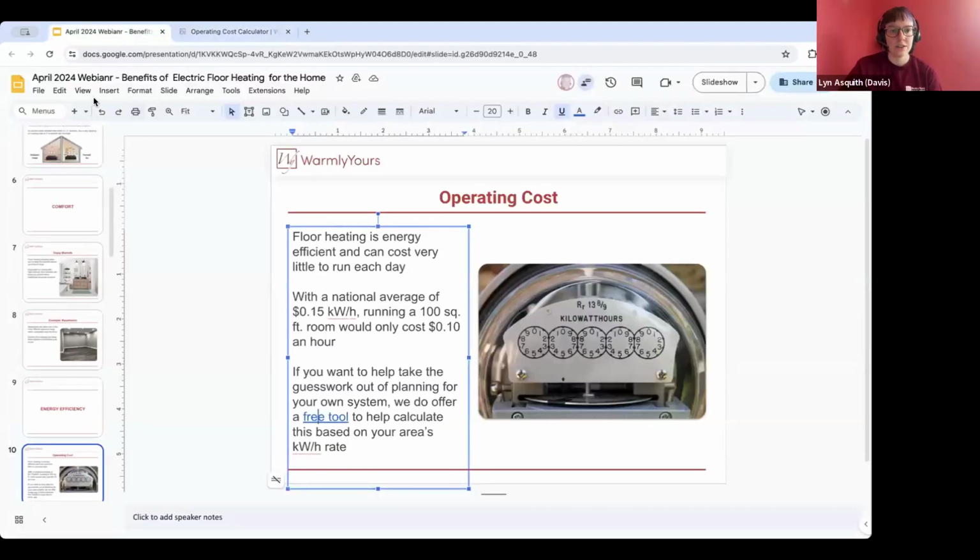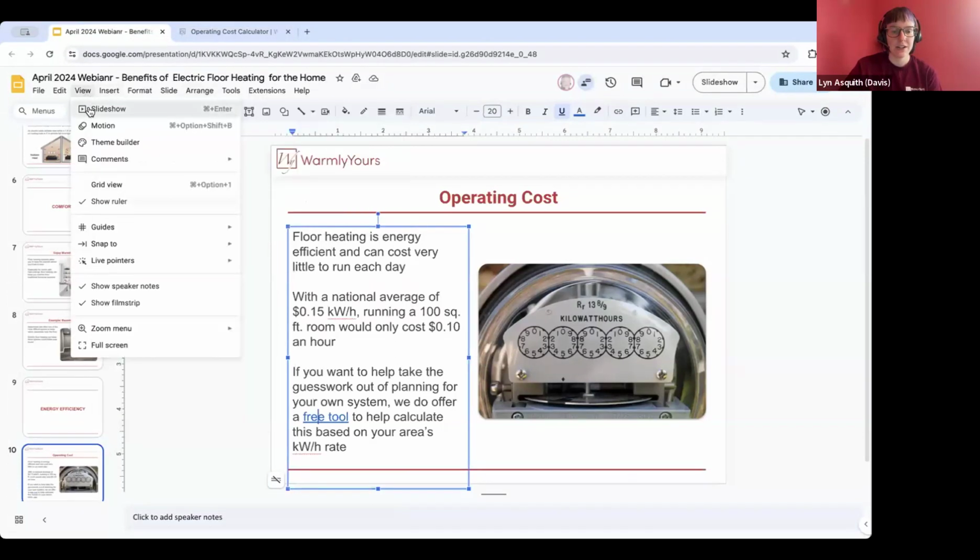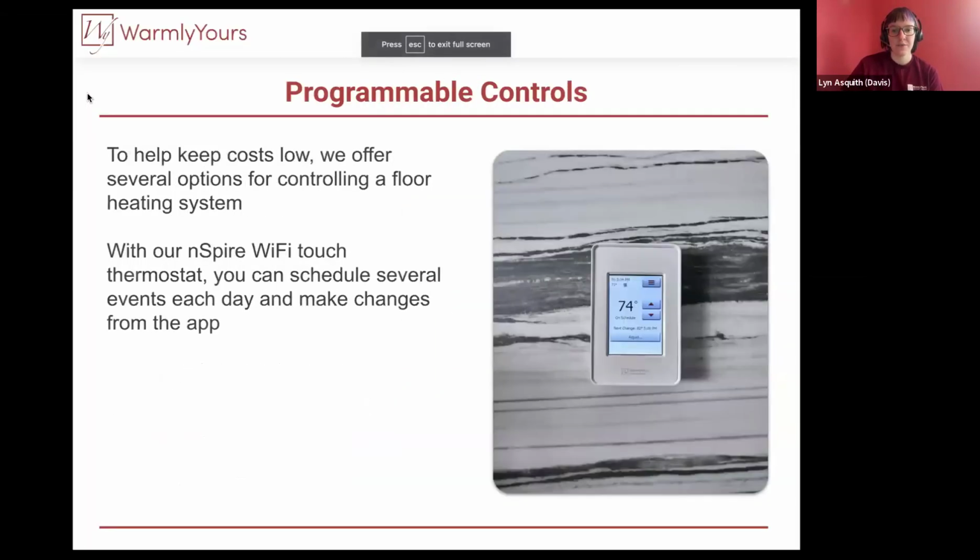Absolutely. So back here. And Scott, you kind of touched on this, but the programmable controls, I think, are really going to be what truly helps keep that operating cost really low. If you're not running it constantly, if you're not running it all day, every day, like you would with forced air, it's obviously going to make a huge difference in cost.